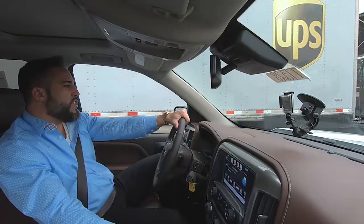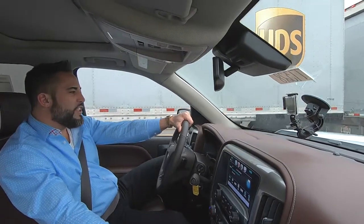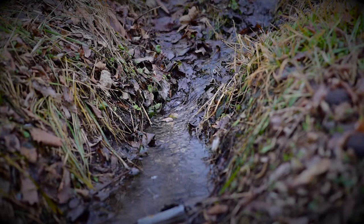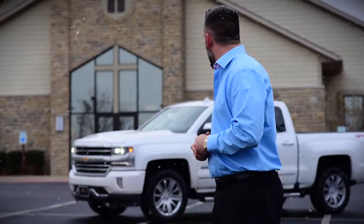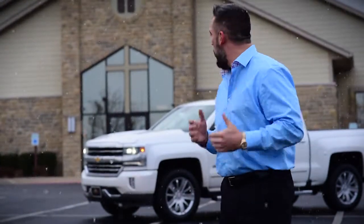This is the 2018 Chevy Silverado 4-door Crew Cab High Country. Chevy's answer to the Ford F-150. Behind me, the 2018 Chevy Silverado Crew Cab marks the 100-year anniversary of the Silverado, a classic American automobile. And I must say, the styling is just superb.